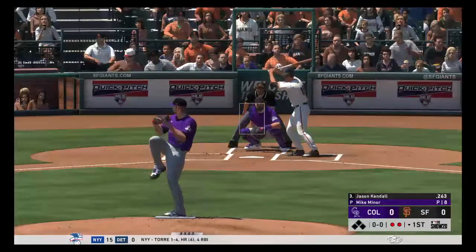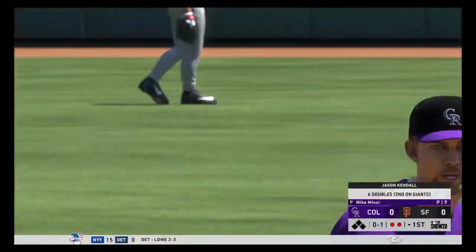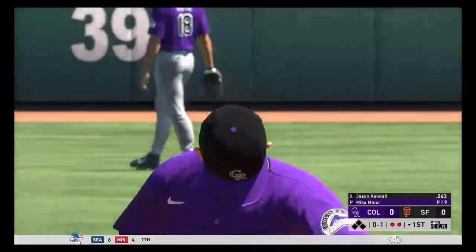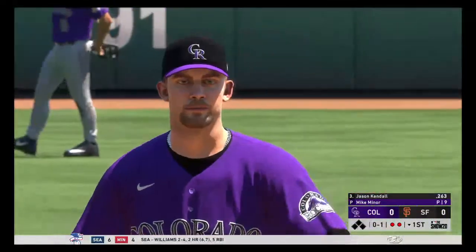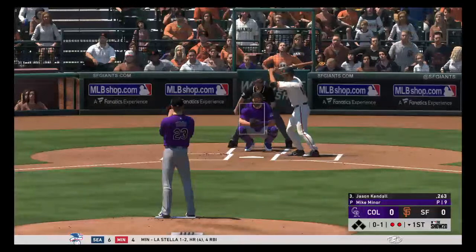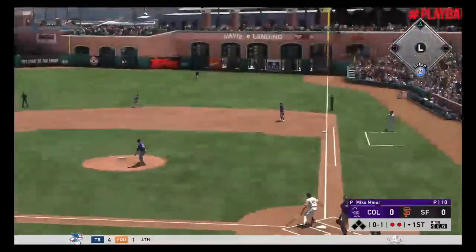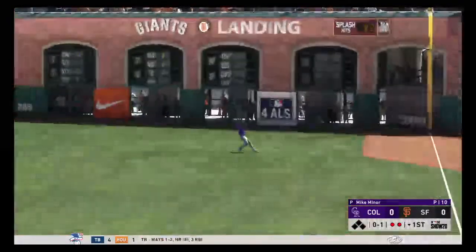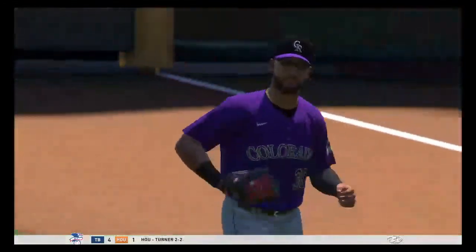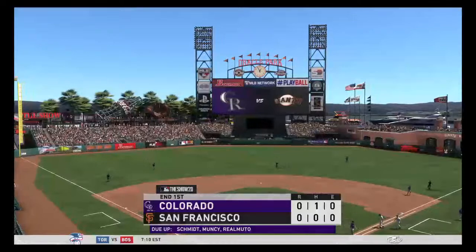Here's the pitch. Strike taken up in the zone. Into the windup. Here comes the 0-1. This is skied out toward right. Headed after it is Mazzara. He tracks it down, and that will end the inning. Giants are down 1-2-3. Still no score.